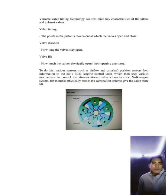So the variable valve timing technology controls three key characteristics of the intake and exhaust valves. The first is valve timing, the point in the piston movement at which the valve opens and closes. Second is valve duration, how long the valve stays open for the engine. And then valve lift, how much the valve physically opens to bring in more air and fuel.